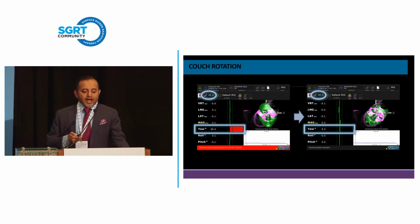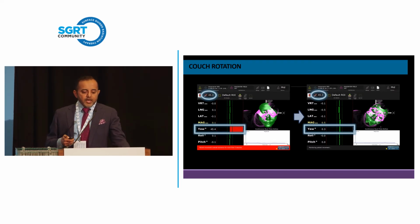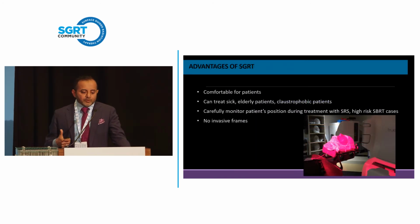Wanted to show you what an average patient for us looks like. So typically we do on the order of 3 to 4 arcs for a simple radiosurgery case. And you can see the motion we have here. It's on the order of 1 millimeter, which is our tolerance generally on these patients. So I would say in brain, really, surface-guided radiotherapy allows for an extremely comfortable treatment.